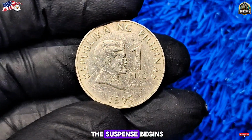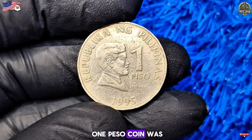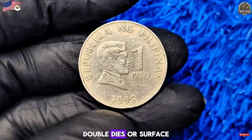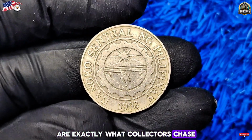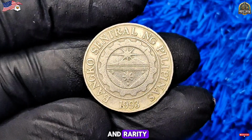And here is where the suspense begins, because not every 1995 1 peso coin was struck perfectly. Some coins emerged with minting anomalies: slight off-center strikes, doubled dies, or surface planchet errors. And these small mistakes that many would overlook are exactly what collectors chase. They crave these imperfections because they prove authenticity and rarity.